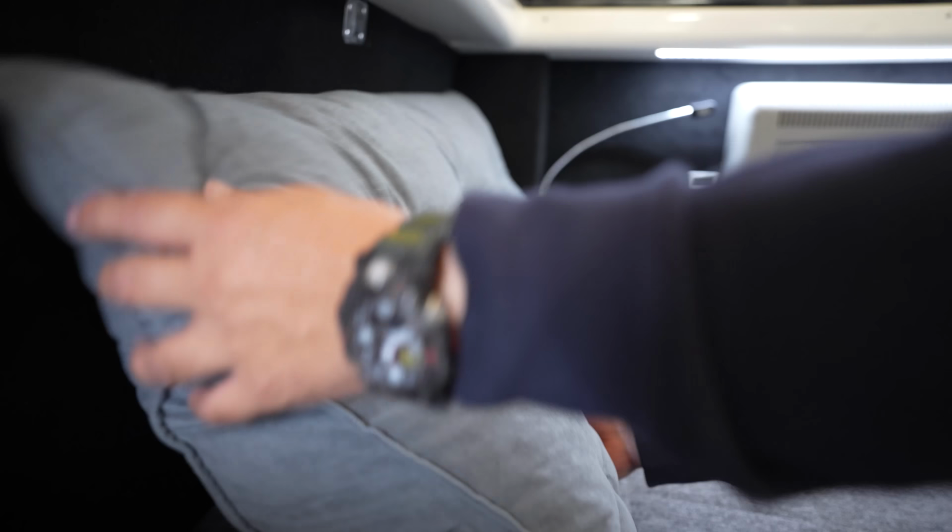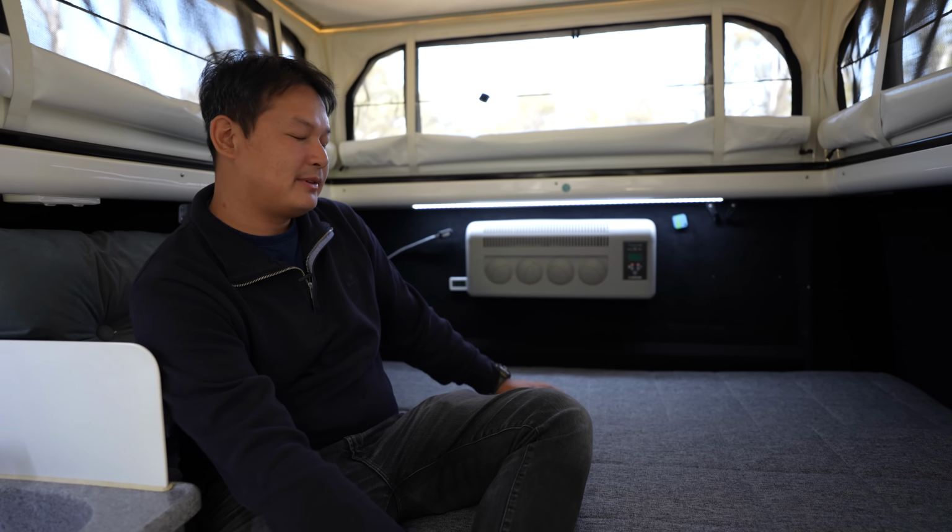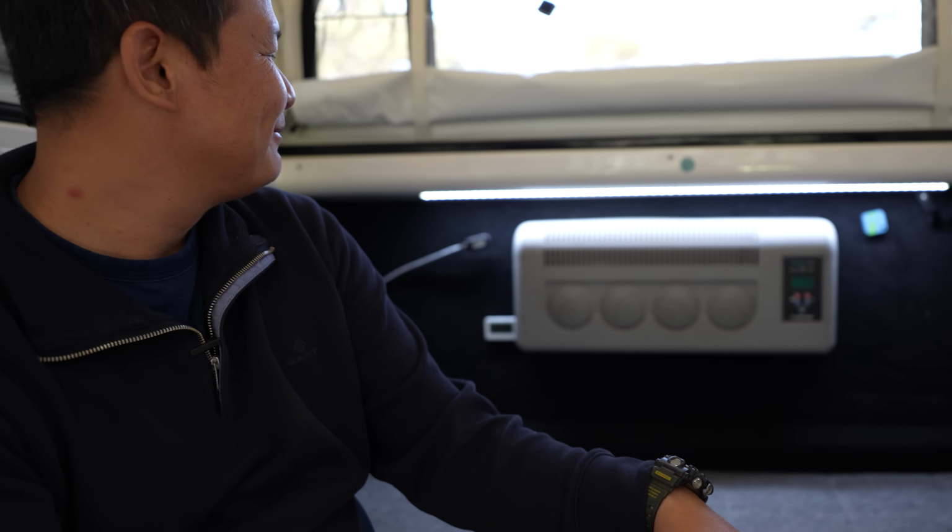And this is where we sleep. This is our pillow where we sit up. This is where I watch YouTube and my wife reads a book. Yeah, no action when I'm camping.